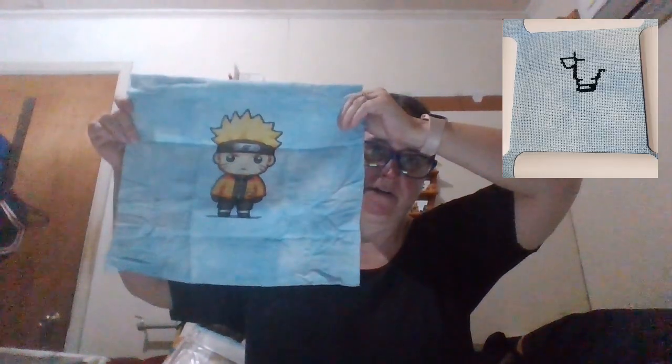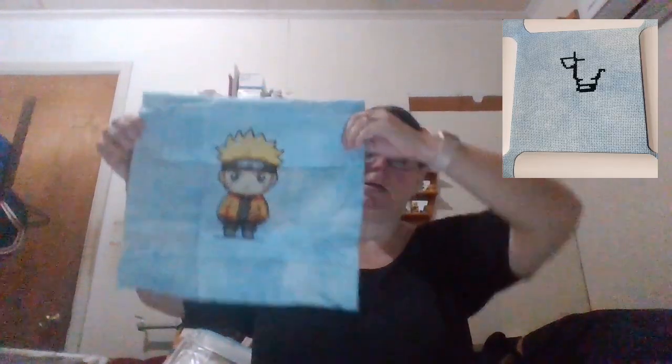Next up on the list, this one here is a finish. This is going to be a gift. An anime character from their favorite anime show on dyed fabric that I dyed myself. I just need to get this framed. I have a while to get it framed. I have till graduation season. So there's that 18 count. This was one of my New Year, New Start 12 by 12s, and I focused on getting it finished in January and February.